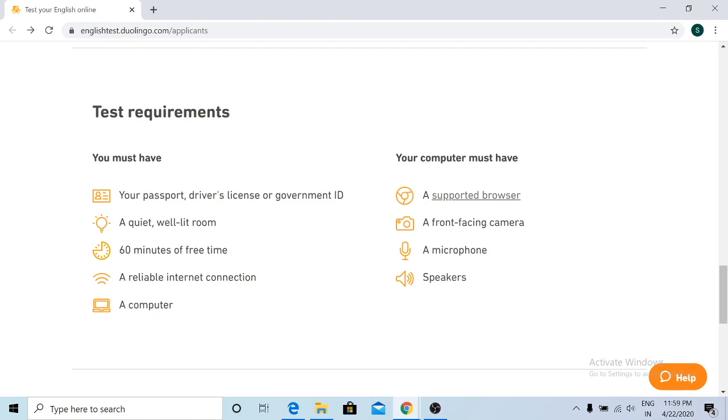Then your computer must have the following things. Now, when it comes to your computer or your laptop, it should have a supported browser. So it could be Chrome or Firefox. Number two, a front facing camera. Yes, this is very important. You should have a webcam on your laptop, or you should have a webcam for your personal computer so that you can record yourself.